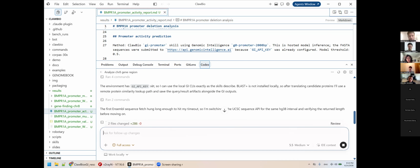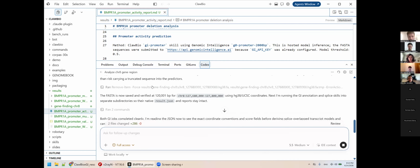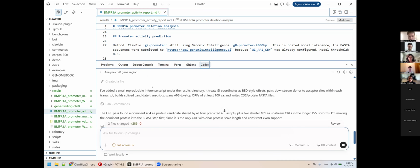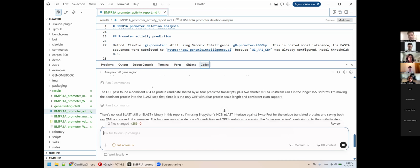So here it used two genomic intelligence models, one to find genes and their starts and their ends and the transcript itself, another one to find splice sites, but then, for example, BLAST will be executed using a completely different set of skills. So you can embed predictive models into workflows with tools like this, with ClawBio skills.